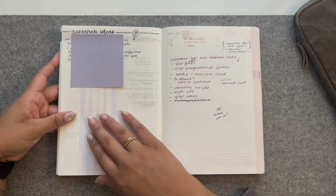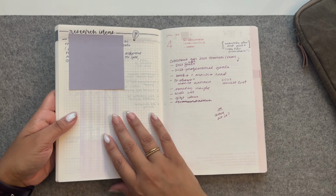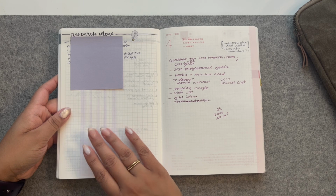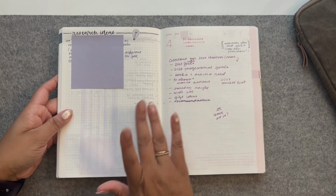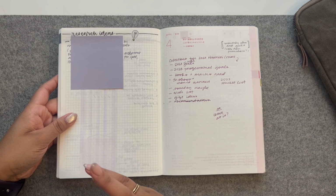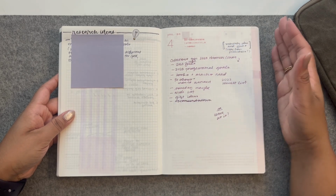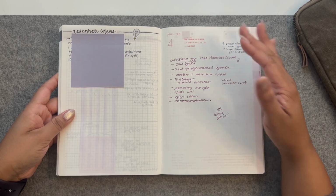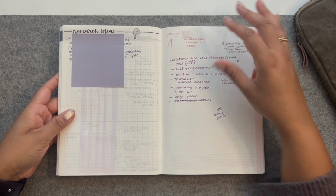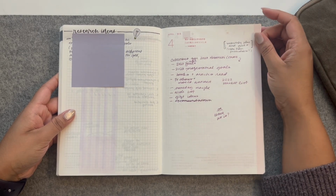And then the Spring Start Cousin had this extra grid page before the daily start, which I decided to use for research ideas. I like having that in any notebook I'm using because sometimes ideas for projects come to you at random times, and I really love recording that and being able to look back on them as I'm thinking about working on new projects and trying to brainstorm ideas for new projects.